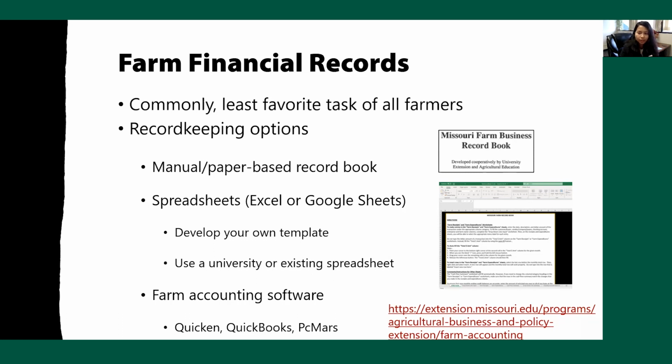Melissa in chat, I saw that Melissa mentioned she is using QuickBooks. Like that, you can also use Quicken or PC Mars. If you want to learn more about this accounting system, you can go to this link that we have put here. All of these options have their own advantages and disadvantages, right?